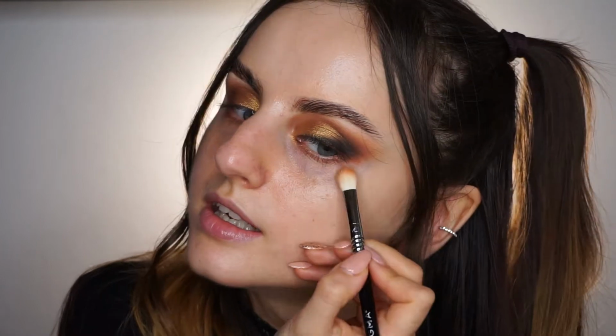And I'm going to use the fluffiest brush, the one that I used in the beginning, and really diffuse this outer corner. And you can see the difference that it makes, how it lifts my eye. I really like how it transforms my eye somehow and just changes the shape. You can see it looks a lot more lifted, a lot more cat-like. I really like this look.